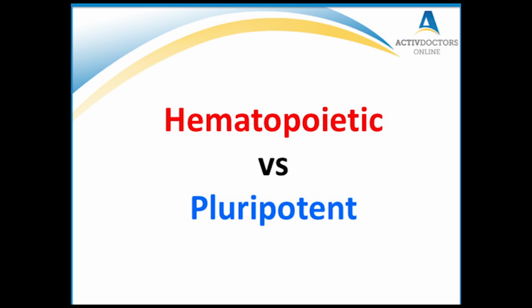A hematopoietic stem cell can become just about any type of blood product. A white blood cell that fights infection, a red blood cell that carries oxygen, even platelets which help the blood to clot. But it can't become heart anymore. It can't become bones anymore. Because of that, these stem cells that you get from cord blood generally help to treat blood diseases.